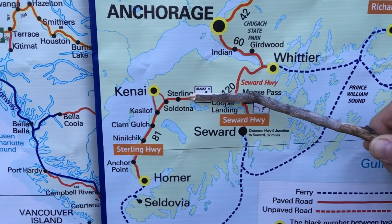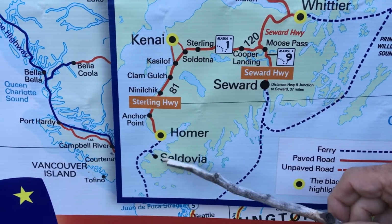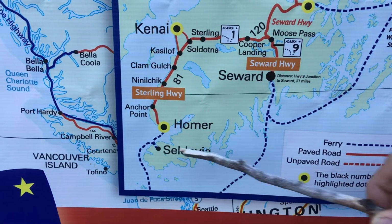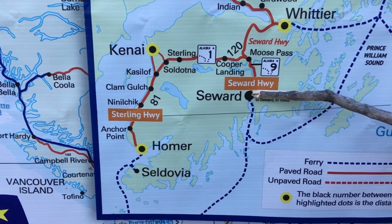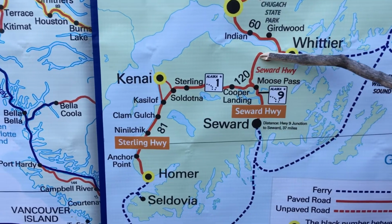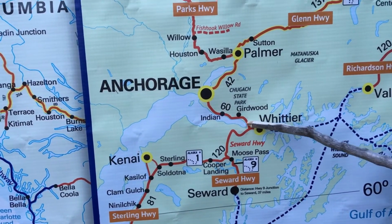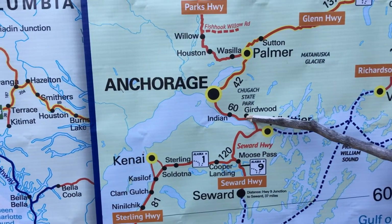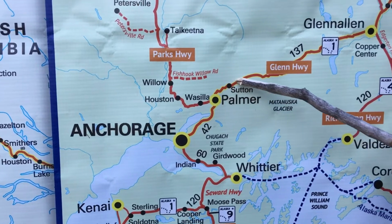And we traveled all the way down to Homer. We took a boat on a trip to Seldovia. Came back from Homer. Went down to Seward. Back up. And this is a ferry route here, but of course we didn't take the ferry. Back up. Spent some time at a festival in Girdwood. Came all the way back up.